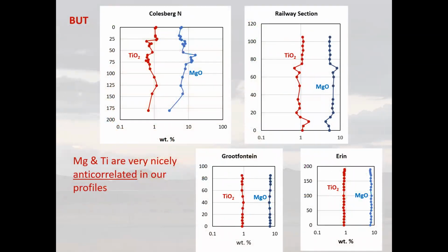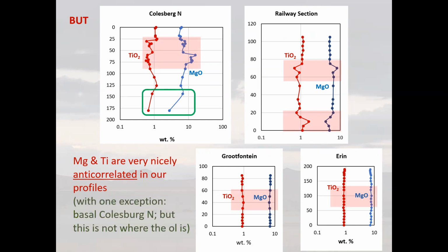So what we would expect to see then, in the areas where we have higher MgO content correlated with increased olivine, is that it should also be correlated with higher titanium if it's an influx of a picritic magma. And we don't see anything like that. In fact, we see the opposite. We see they're nicely anti-correlated here. I've used a log scale here just to emphasize the variations. There's one area here where they seem to be positively correlated, but that's not a place where there's any olivine.